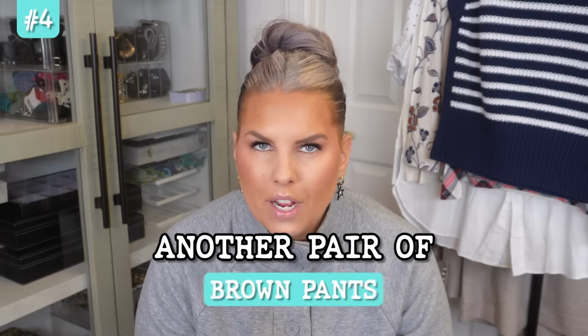We have another pair of brown pants. I know brown is a color right now. It's having a moment, and I don't have a ton of brown. So I was like, let's get some brown. These pants for me are very unique. I feel like I've never quite seen pants like this. That is what really drew me to them.